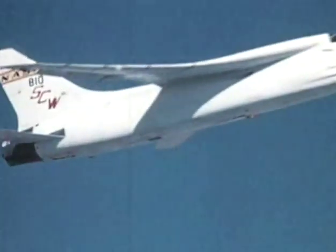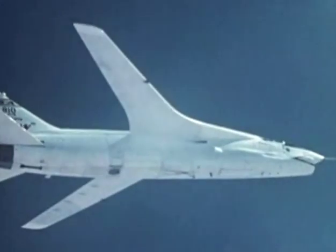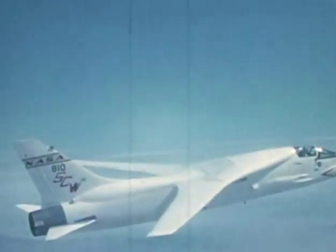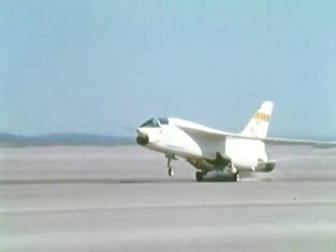The supercritical wing grew out of Richard Whitcomb's innovative research at the Langley Research Center. The wing featured a flattened top surface with a downward curve at the trailing edge. The flattened top reduced the tendency to generate shock waves, and the downward curve at the trailing edge restored the lift loss by flattening the top.